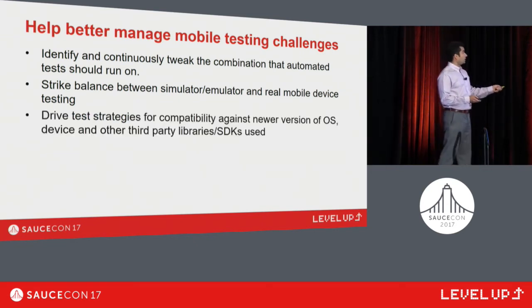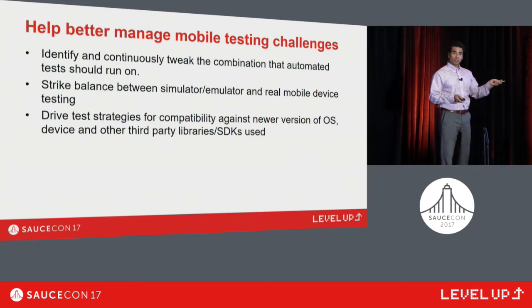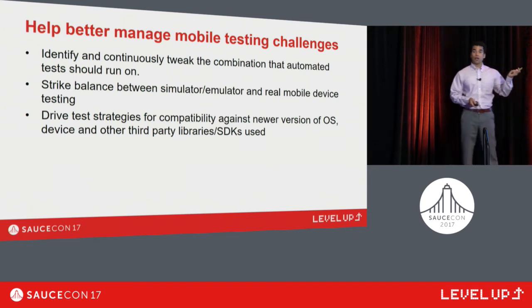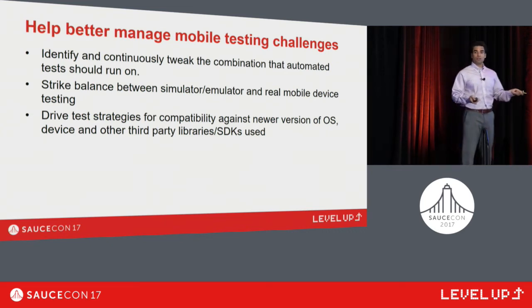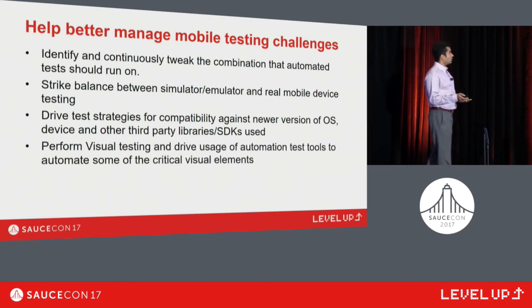And then this is a killer: you've got new versions of operating systems coming all the time. We want to be the first ones testing our product against the new version. There's a new iOS version coming out soon, and for Android, new versions are coming out too. Are we proactively testing against these new versions? And it's not just the OS, it's all these third-party SDKs that we use. Are we testing against the newer versions of those SDKs? So all of this is not an easy task by any way.